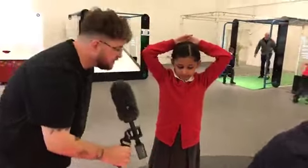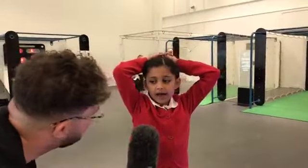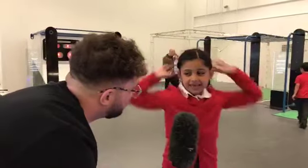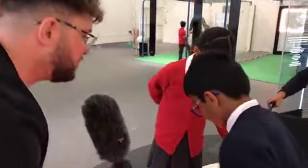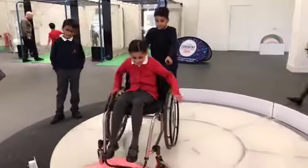So do you think this is the sort of game where you have to play together in order to win? Yeah. And do you think it gets quicker the faster you do it? Yeah. So are you going to have a go and see if you can do it as fast as possible? Do you want to swap over just so you can have a go at maybe pushing it? Right, so we've got to see now if the faster you do it, it speeds up.